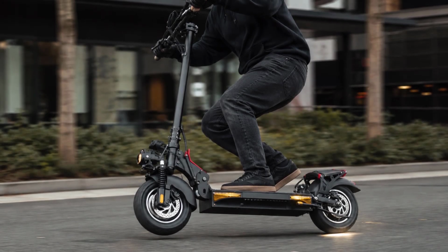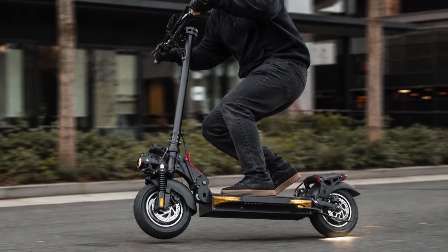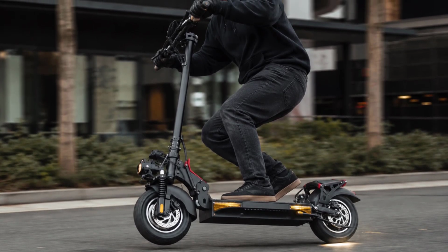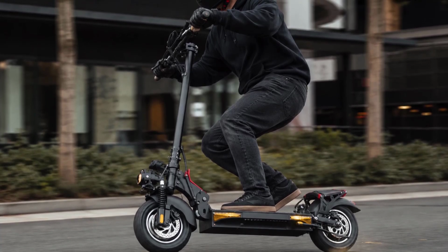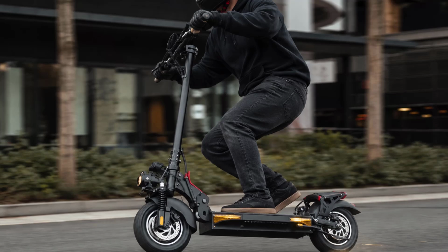This is actually pretty cool. Instead of a regular key, you can tap to unlock the scooter. The pro? It feels modern and convenient. The con? If the NFC system glitches or you lose the card, you'll want a backup plan.